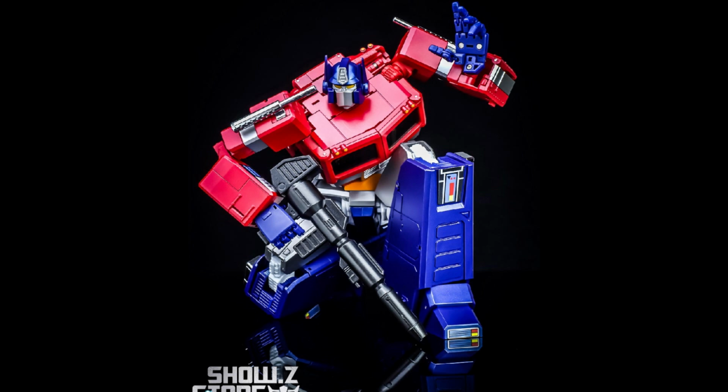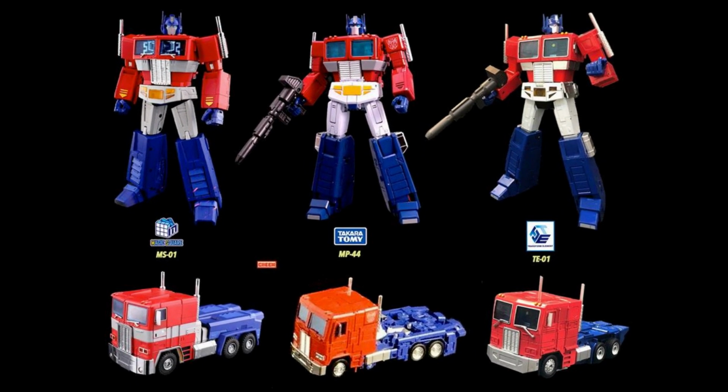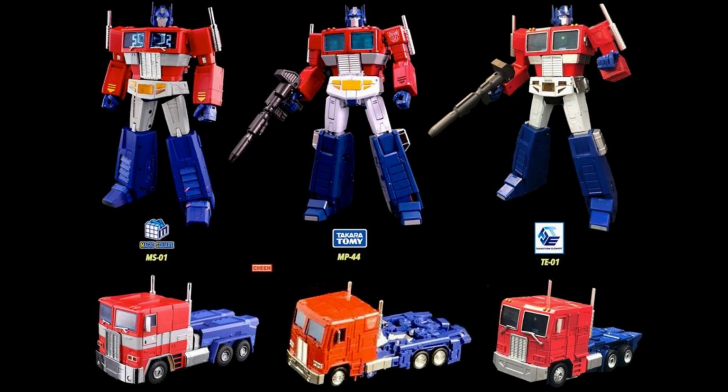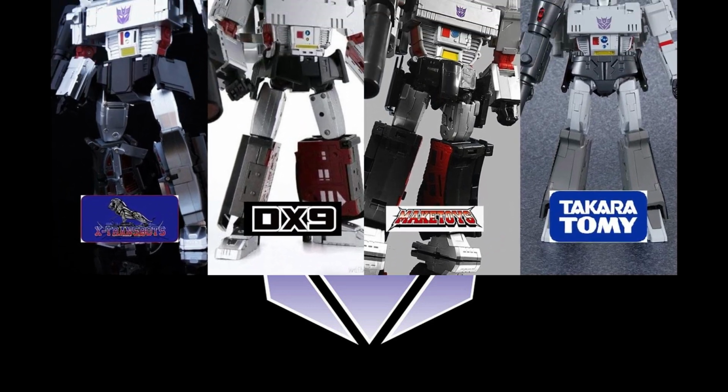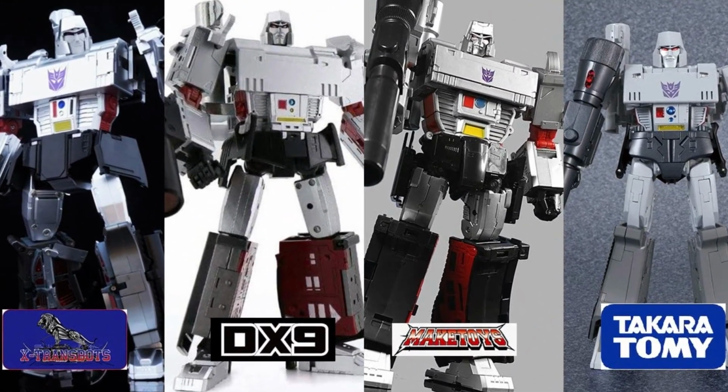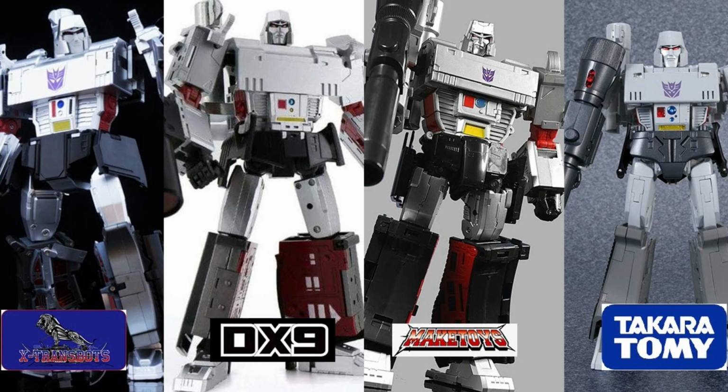But that also can start to become a negative. Although we've seen a bunch of Optimus Primes in the Masterpiece, and we have more coming, and like 2 more announced every week, we don't see every character get that treatment. And if you're in this collecting community and you want to have all of these, you kind of get into this situation where you don't have a Megatron. And maybe you don't want the MP36.